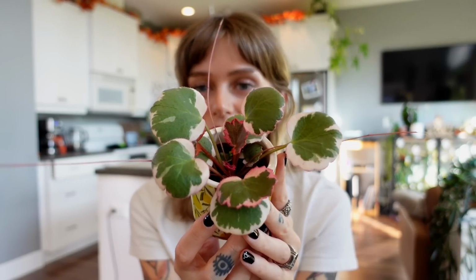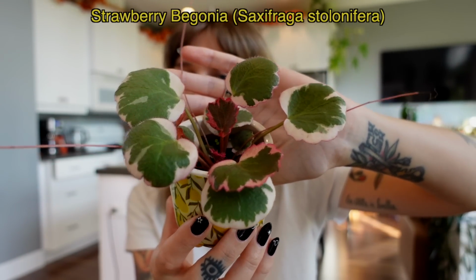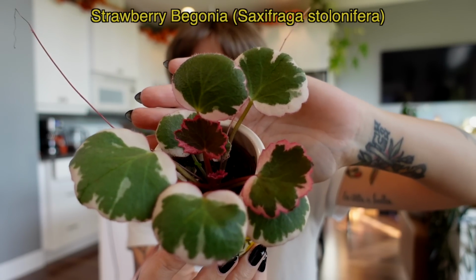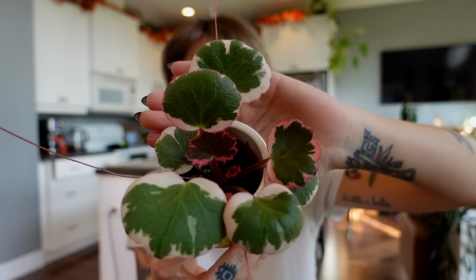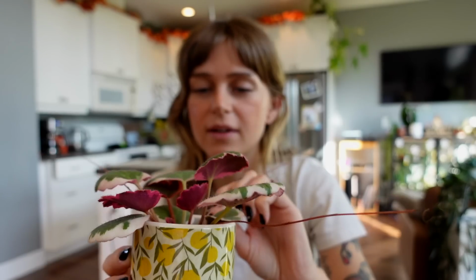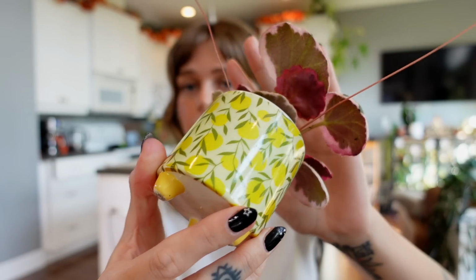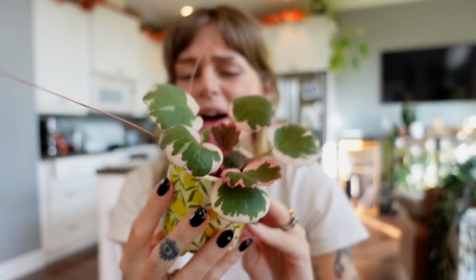And it is a strawberry begonia. Look at how cute it is. Oh my goodness. It's the variegated version. And I love the pink on it. That's why I was sold. These are adorable. They can turn into pretty full pots too, but they just have these cutie round kind of fuzzy leaves, and it's super pink. Even the backs are pink. It's just adorable. I actually don't think that these are technically begonias. I think that's more of a common name for it.